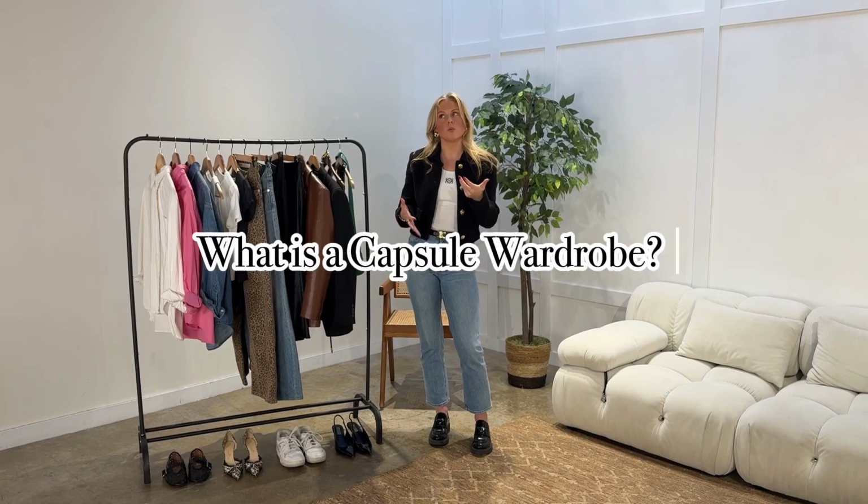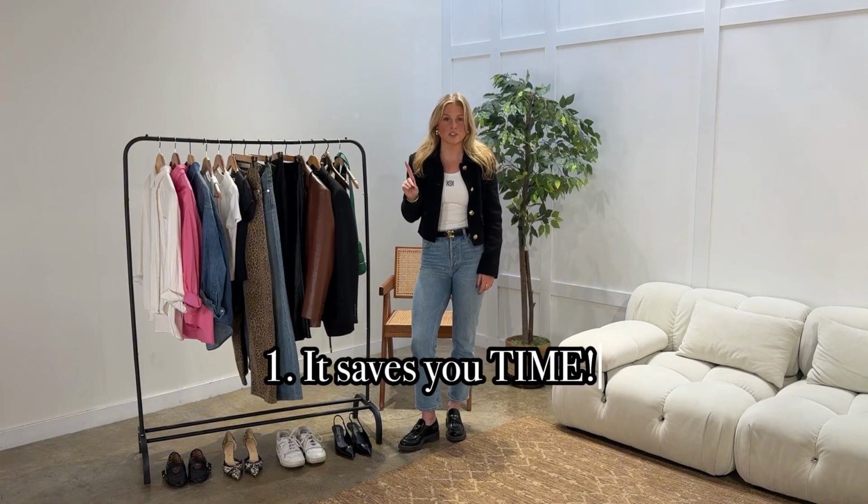You're probably wondering, what is a capsule wardrobe? A capsule wardrobe is having a set, curated amount of pieces that can create an endless amount of outfits. It's about versatility, it's about quality, it's about making better choices for better outfits every single day. So why should you create a capsule wardrobe? 3 reasons. The first reason, it saves you time.